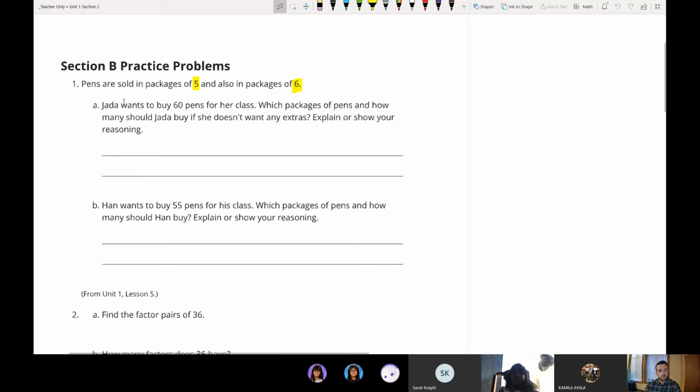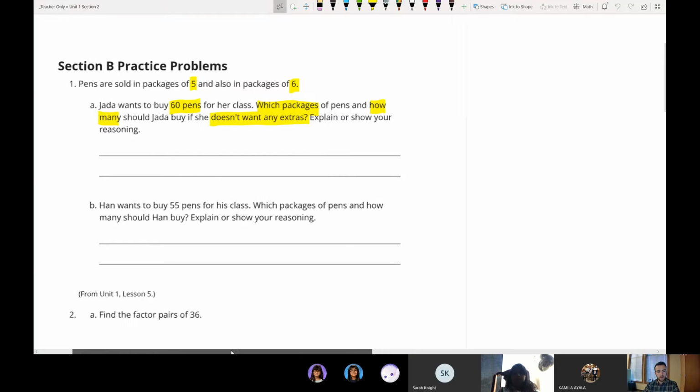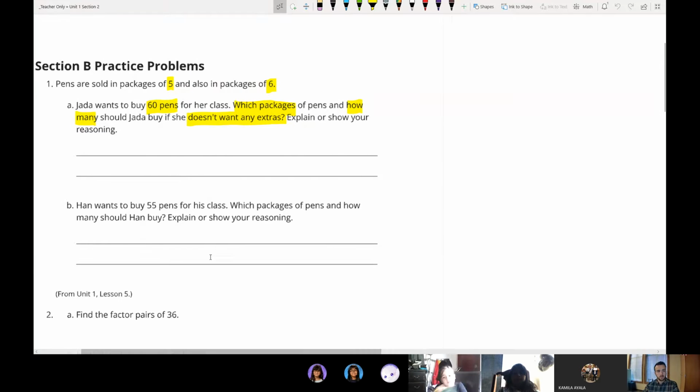So the first part of this question: Jada wants to buy 60 pins for her class. Which packages of pins and how many should Jada buy if she doesn't want any extras? Okay, so we're trying to find which packages we are supposed to get, and then how many of those we should get. And she doesn't want any extras, so it's got to be the perfect amount. Explain or show your reasoning. So how would I solve this problem here? Any ideas? Camila, is your hand up to answer this question?